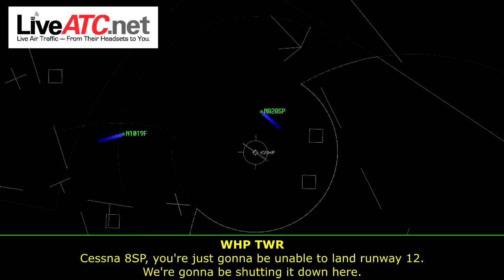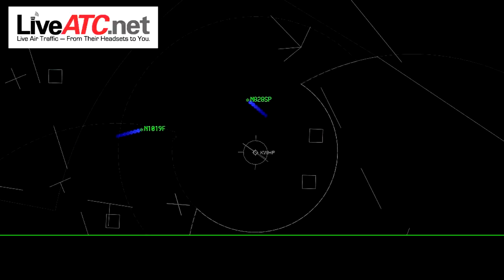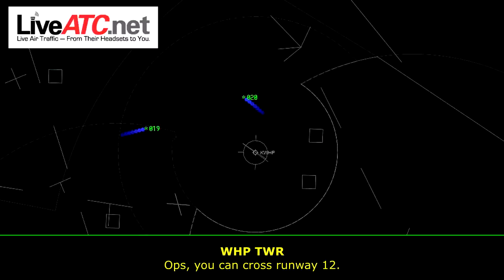Ops requesting cross runway 12. Cessna 80 Papa, you're going to be unable to land runway 12. We're going to be shutting it down here. Okay, I need to cross the runway real quick. Ops, cross runway 12.